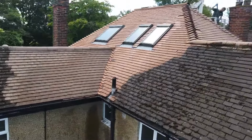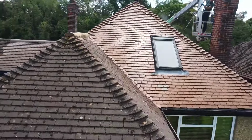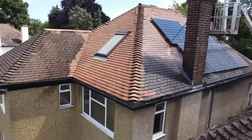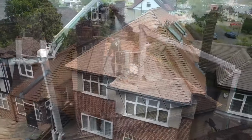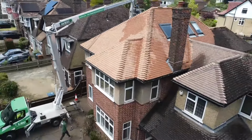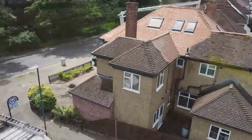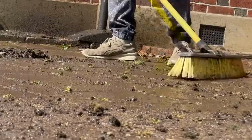So it's important to point out, we can already see where there's a few breakages on the tiles and a few missing tiles. The client was aware of existing damage to the roof. They'd actually called our friends over at Hudson to come and do a roof survey, and they suggested to get it cleaned so we could see exactly what was wrong with it before they can go and do their full professional report.